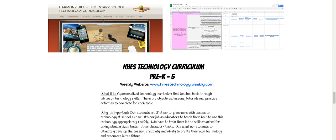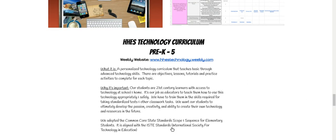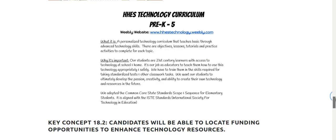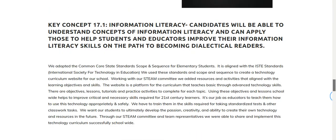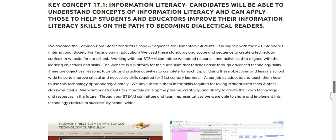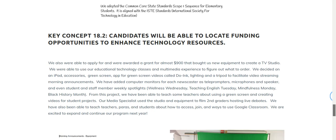So this website, after we tried it out ourselves as committee members, we brought back feedback and we really hyped it up and shared it with our school, and it was really well perceived. They loved using it, and we plan on continuing using the technology curriculum and updating it through the next year. And this is just a document that outlines what it is, why it's important, and how we use the Common Core state standards and scope and sequence to develop it.